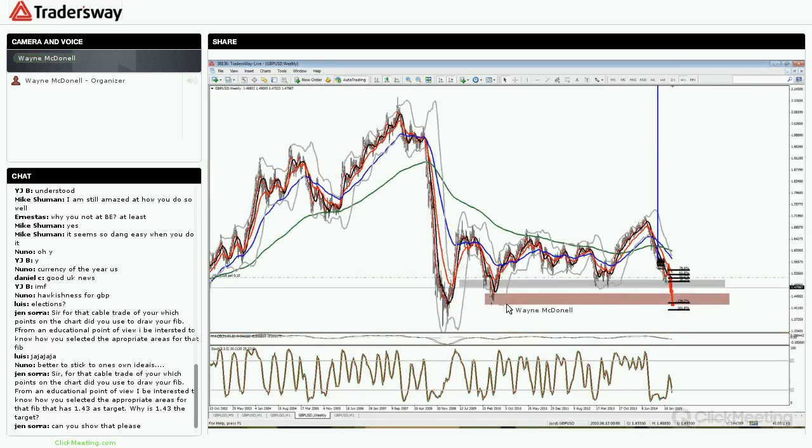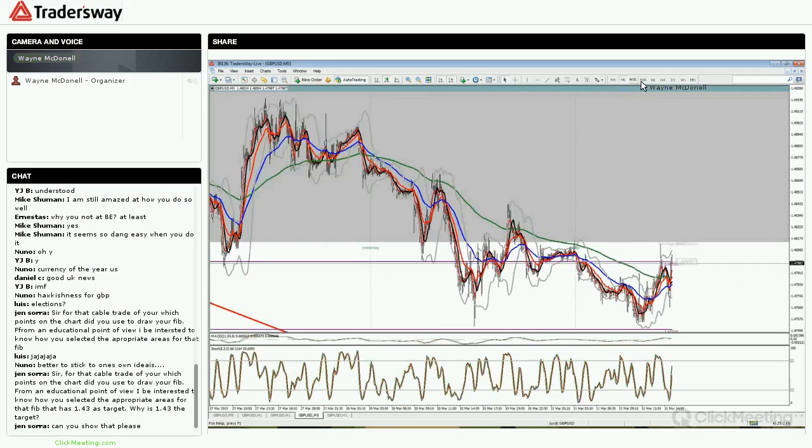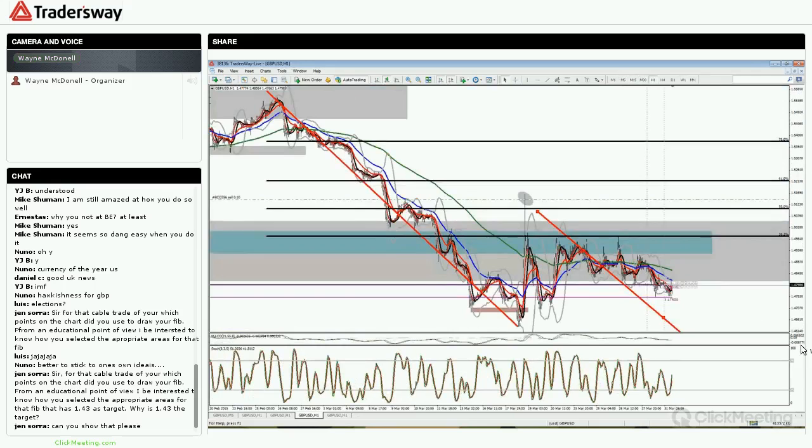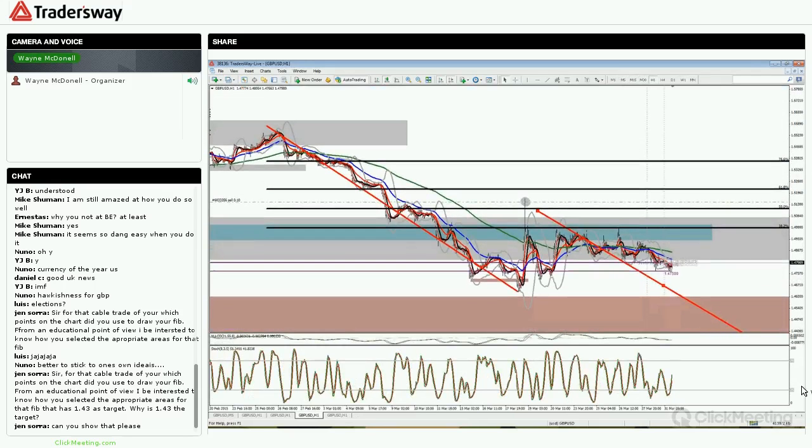Okay, you see that? So I'm bringing that across, and that's how I come up with that. Eyeballing it. And then once we get down there, I'll make further decisions, right?